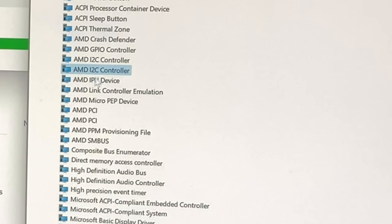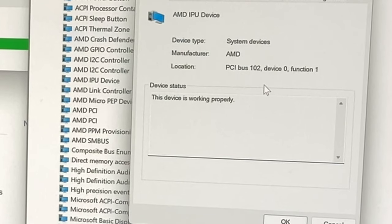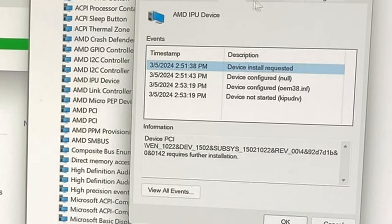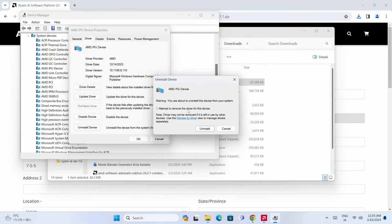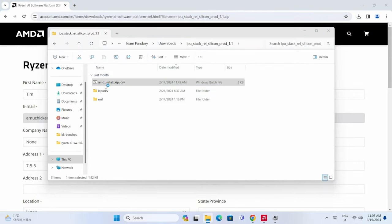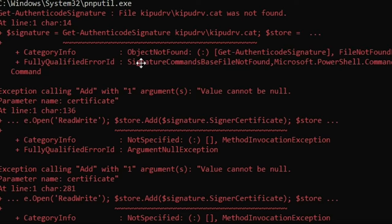We can tell if this computer is AI ready or not by checking if the AMD IPU is available in the device manager. And yes, it is here. But in order to actually use Ryzen AI, we still need to go to the AMD website and download new drivers and software. But installing this was a pain in the butt.